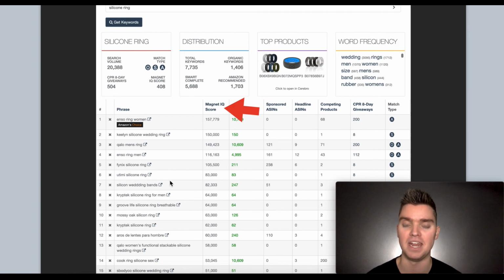In terms of my bidding, it depends. If I really want to start ranking quickly, I'll bid slightly above the high suggested bid. If I want to conserve my money and I'm not worried about ranking quickly, then I'll go in the lower end of the suggested bid, not below it. And in general, most of the time, I'll just hit the suggested bid for all these keywords. That's where I'll start, and I'll optimize later.